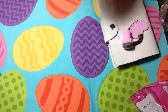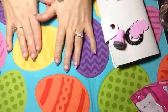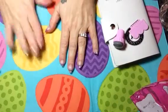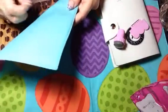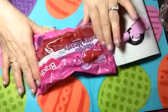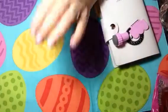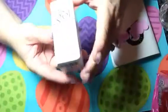And then I wanted to share with you this placemat. Where did I get this? Oh, from Shopko. It was on sale, I think for $1.49. And then I got a couple of bags of these that were 50 cents on clearance, big old bags of the Brock's cherry hearts.